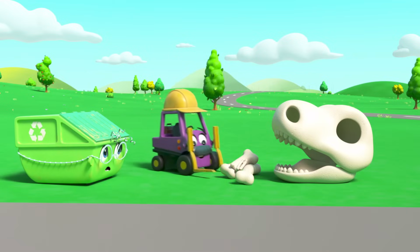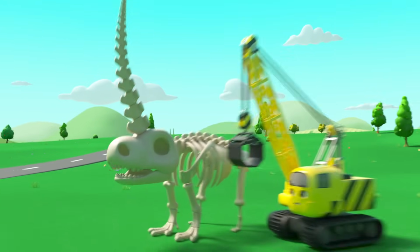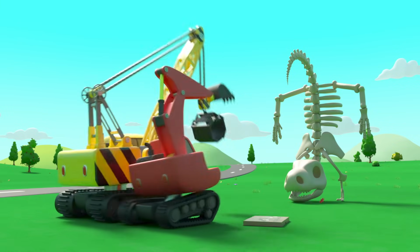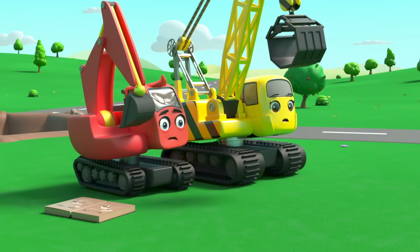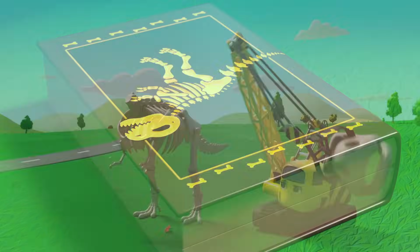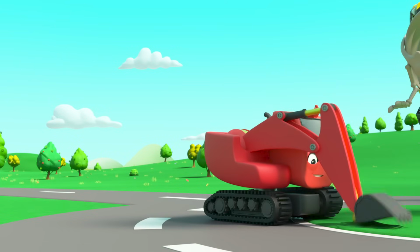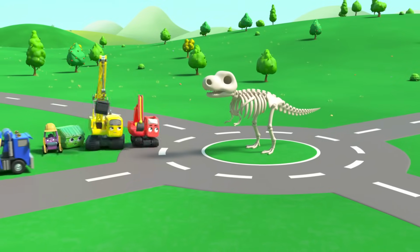Everyone is helping put the dinosaur bones together. Done. That doesn't look right. Oh dear, they'll have to try again. What about now? No, that's not right either. But wait, on the front cover, that's it. It's a T-Rex skeleton. Now they know what it is, they can put it together properly. Nice work, everyone. Now it can stand in the middle of the roundabout.